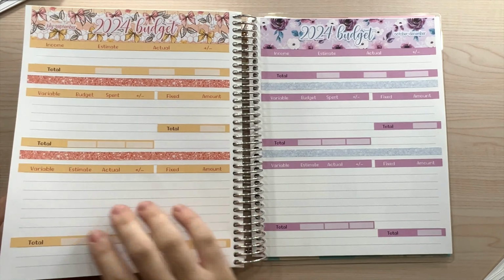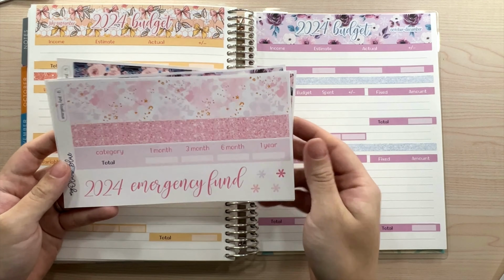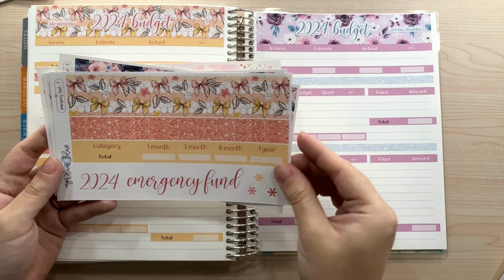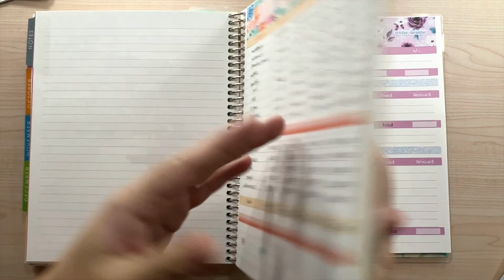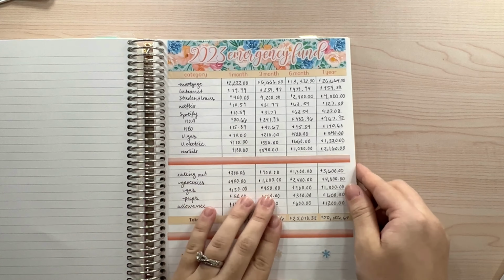But so we have all 4 of those designs. So I do want to show you guys them in the other sheets as well. We have the emergency fund. Nothing changed for these sheets besides the year, so it does now say 2024 for the emergency funds. So there is all 4 of those colors as well. In total, for each of these, there are 8 designs in total. But the emergency fund, I'll set up with you guys. This is what it looks like laid down.